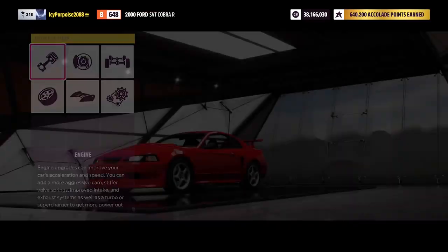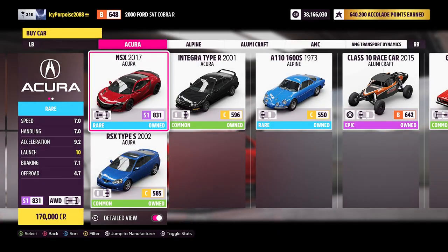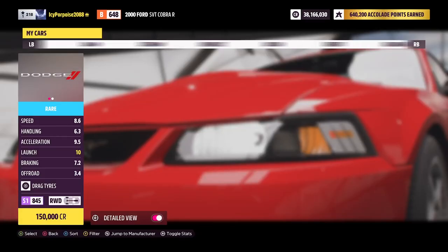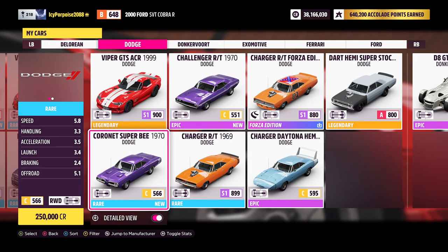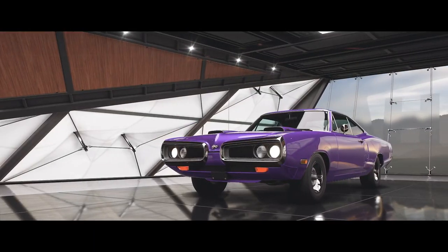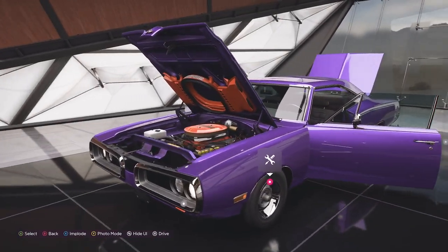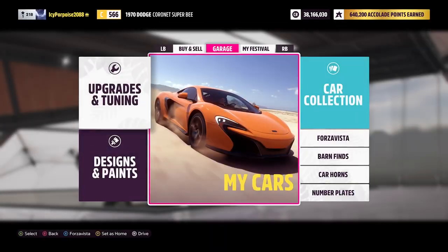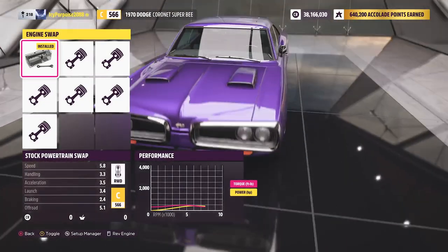And I have a feeling as well, depending on what sort of engine swaps we have, this car could be a good drag build. Where's the Super B? Ah, there it is, down here. Or even just a nice car to cruise around with. Ooh, that looks nice. It's got a Hemi engine in it. But that is mad. Oh no, it's a stock engine.